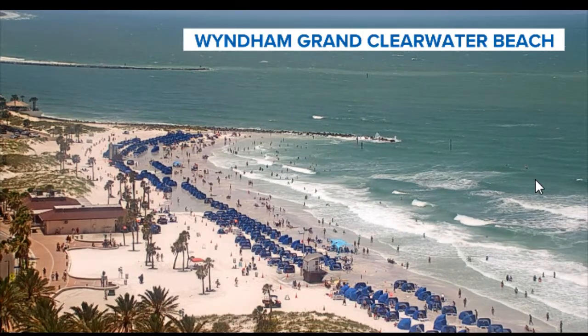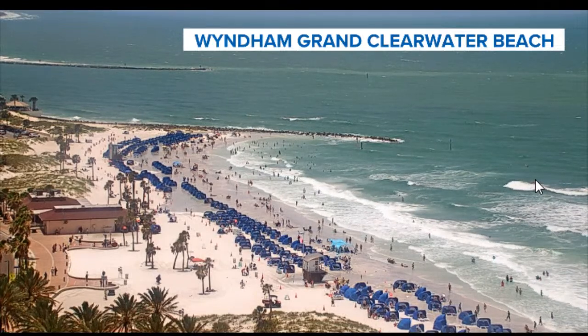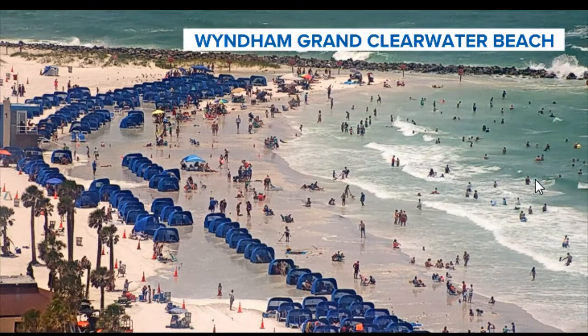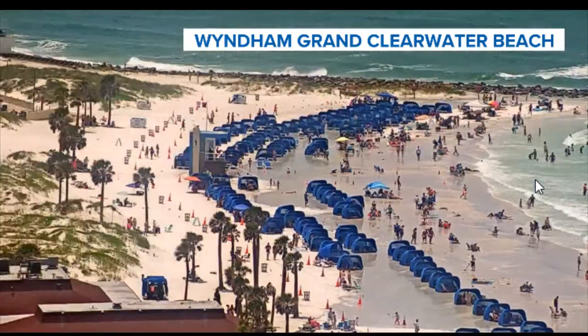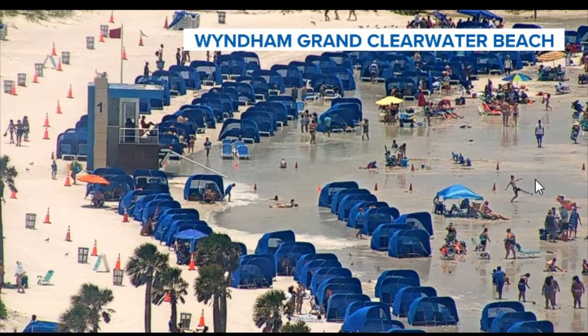But that's it. Just thought I'd give you an idea of what really good high tides look like out at Clearwater Beach today. I'm going to zoom in closer on some of these people. Kids are going to be loving it, of course. Yeah, nice pond to lay in.